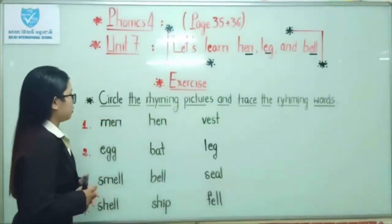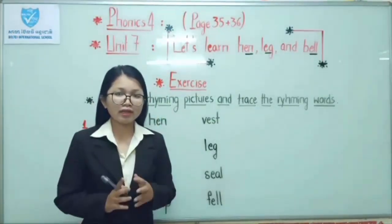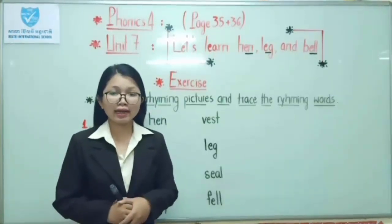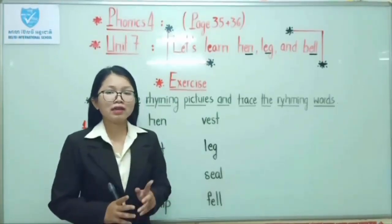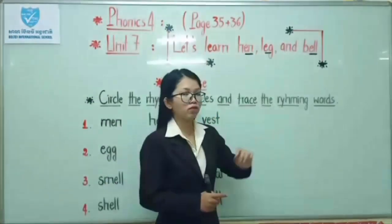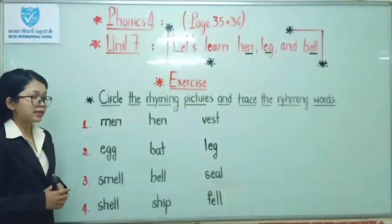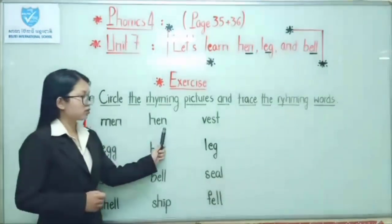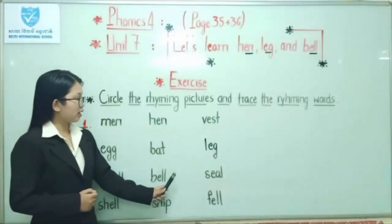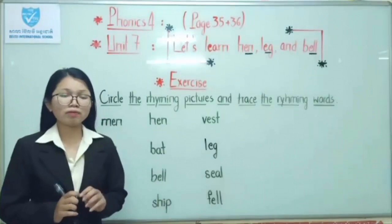Let's pay attention. Here, rhyming word, as I told you already, okay? What is rhyming? Rhyming refers to words that have the same sound. Very good. For this exercise, they want you to circle the rhyming picture and track the rhyming words. Let's see how many vocabulary words there are on the whiteboard. Let's count all together. 1, 2, 3, 4, 5, 6, 7, 8, 9, 10, 11, and 12. There are 12 vocabulary words, okay?